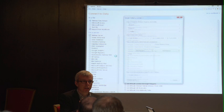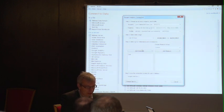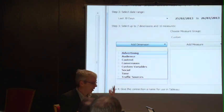Is anybody here using Google Analytics data? A couple of people. All right. So I'm going to download live Tableau software.com dimensions. And what I can select from Google Analytics is any of their GA fields and measures.